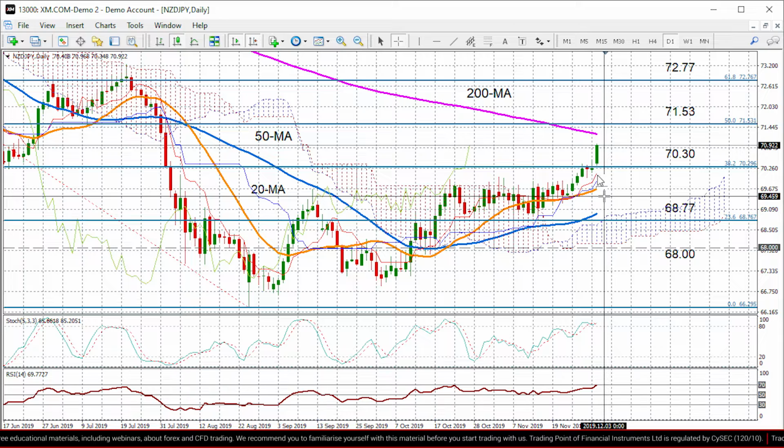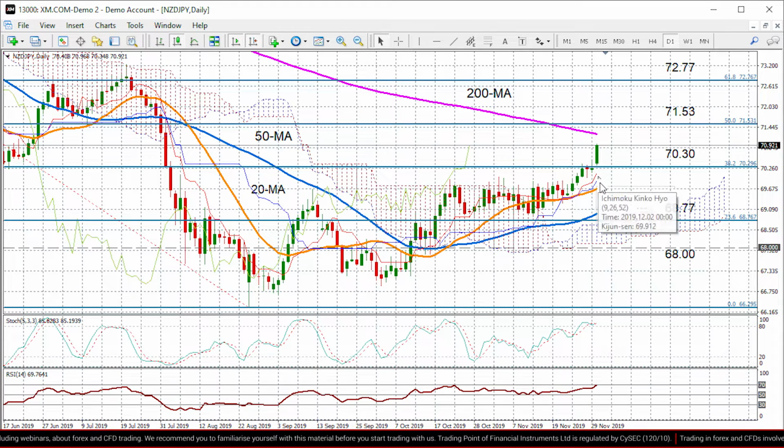We can see there's the Tenkan Sen and Kijun Sen lines of the Ichimoku cloud, followed by the 20-day moving average at 69.69. So if prices were to slip below those key levels, we could see the pair tumbling towards the 50-day moving average and near the 23.6% Fibonacci at 68.77. That would take prices back inside the Ichimoku cloud, and we would see the short-term bias turning bearish again, and that would also bring into focus the key 68 handle.